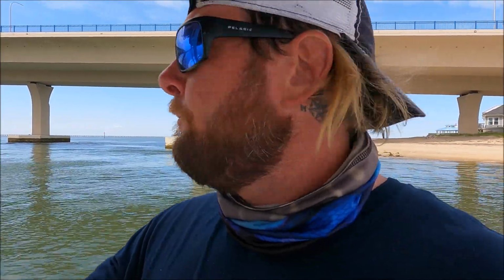After we went flounder fishing last week, Sean went back there and they caught some flounders, and it was pretty good. So we're gonna go do that today, and we'll see how it goes.